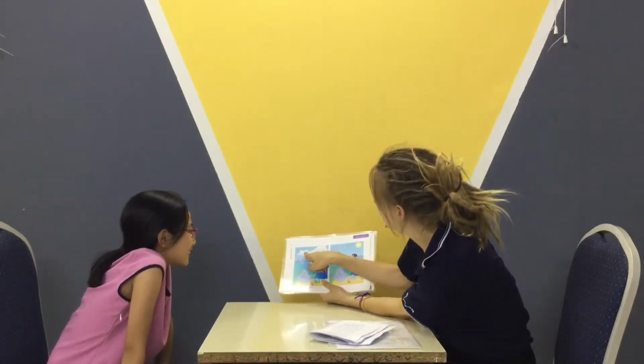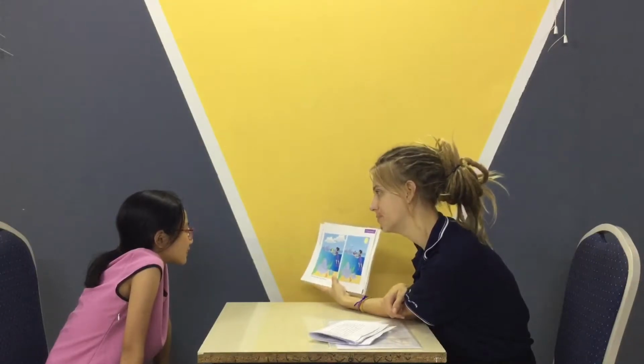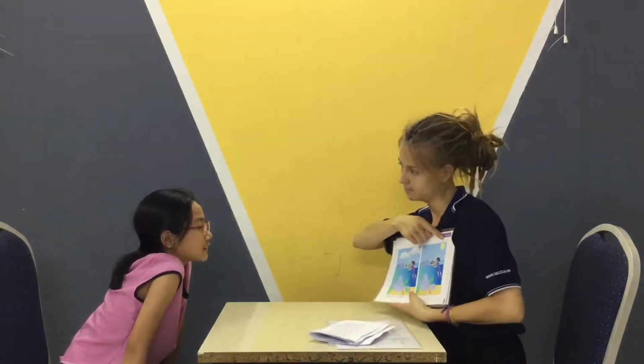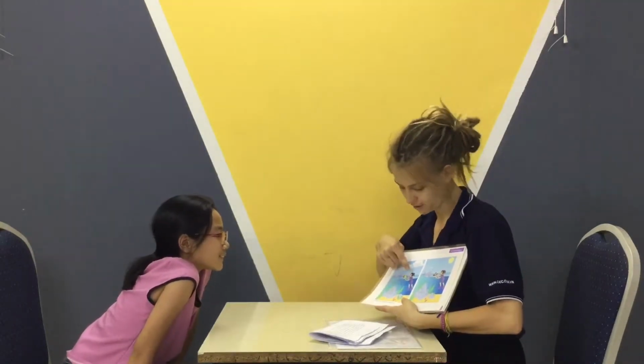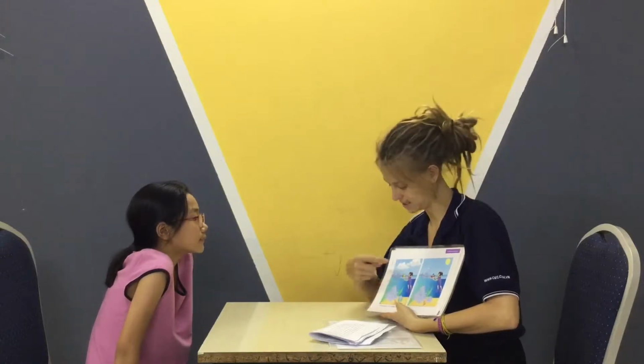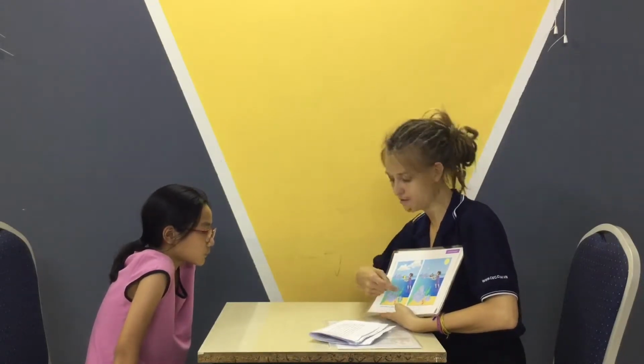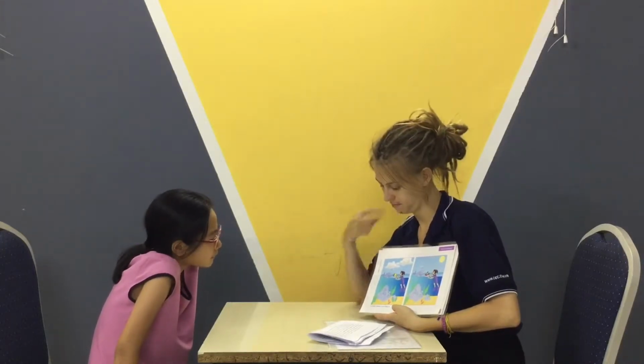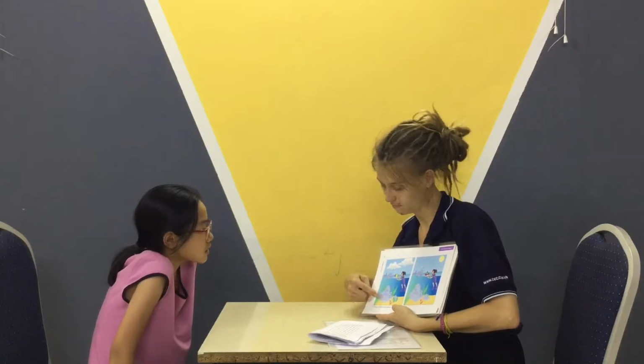Okay. So please tell me, what is different in the sky? Yes, and this one? Yes, very good. What is different on top of the water? Yes, and what's that? Yes. How many fish does this picture have, and how many fish does this picture have? Very good. And where are these bottles, and where are these bottles?